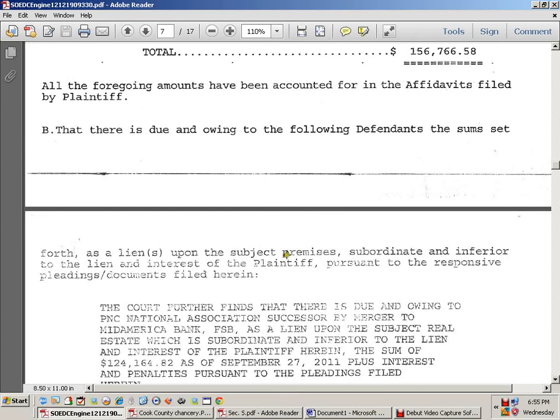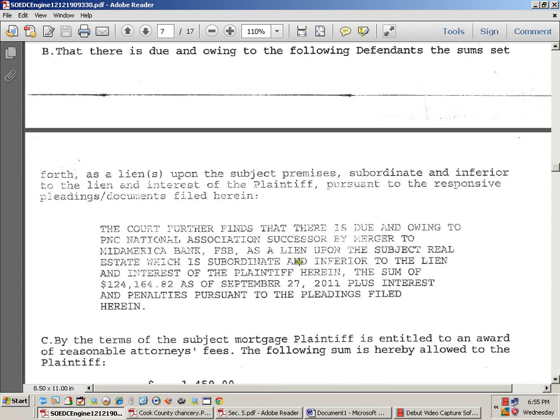So, right? To me, I'm saying that's the defendant's money. But a subordinate and inferior to the lien and interest of the plaintiff, pursuant to the responsive pleadings, documents filed herein. The court further finds that there is due and owing to the PNC National Association successor by merger to MidAmerica Bank as a lien upon subject real estate, which is subordinate and inferior to the lien and interest of the plaintiff herein, the sum of $124,000, so another $124,000. As of the 27th, 2001, plus interest and penalties pursuant to pleadings filed herein.